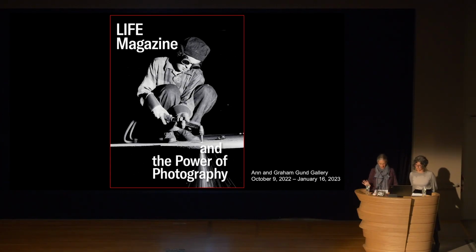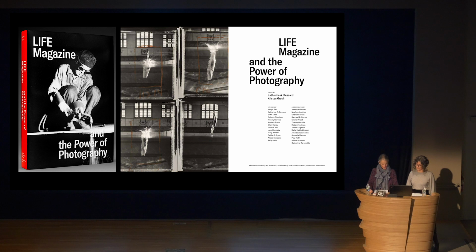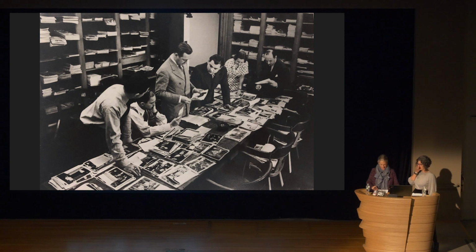I should note that we all in this room agree about the importance of thinking about the physicality of photographs and the importance of the picture magazines in the 20th century. Our overarching theme is to shed light on the collective efforts that went into creating the photojournalism in Life magazine. And so this is a selection of our table of contents.